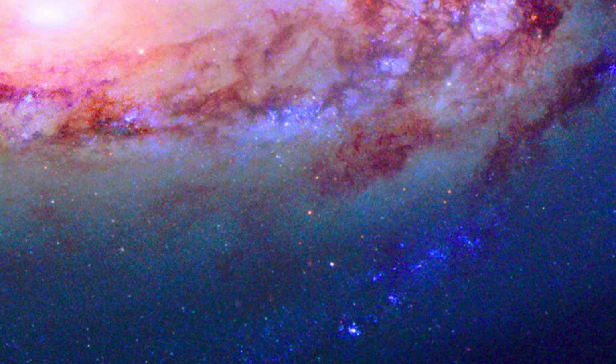Hold on, so a galaxy can lose its gas. That's like a car running out of fuel, isn't it? You got it. And gas is super important for a galaxy. It's what they use to make new stars. Without enough gas, star formation just stops. It's kind of like a cosmic retirement party. The existing stars are still shining bright, but there are no new stars joining the fun.